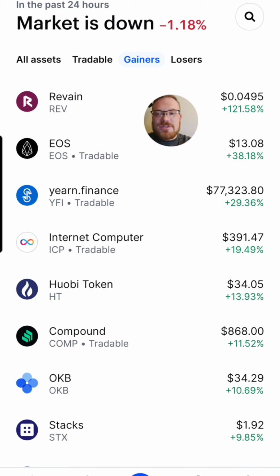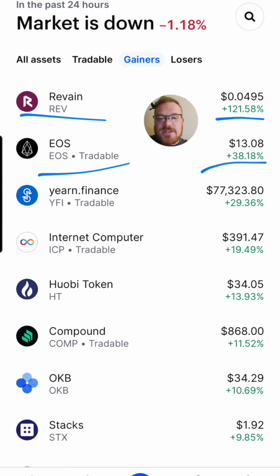The first thing I'm going to do here is take a look at the gainers in the past 24 hours over on Coinbase, guys. The market is down 1%, but look at this. We've got Rev, a coin that I am going to be doing a video on this week, up 121%, sitting at 4 cents. We have EOS up 38%, sitting at $13. We have ICP, or Internet Computer, sitting at $391, up 19%.